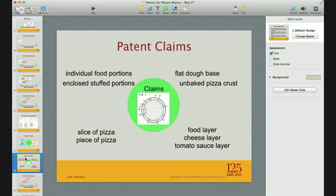And so literally, what I would tell clients when I was practicing in this area is, if I'm going to spend 20 hours writing a patent application, I would spend 5 to 10 hours just writing this one sentence, this claim, trying to decide, should I call it a food layer or a cheese layer or a tomato sauce layer? If I call it a tomato sauce layer and somebody makes a pizza without tomato sauce, are they still infringing on my patent or not? That's going to determine whether I'm going to use that term or not.